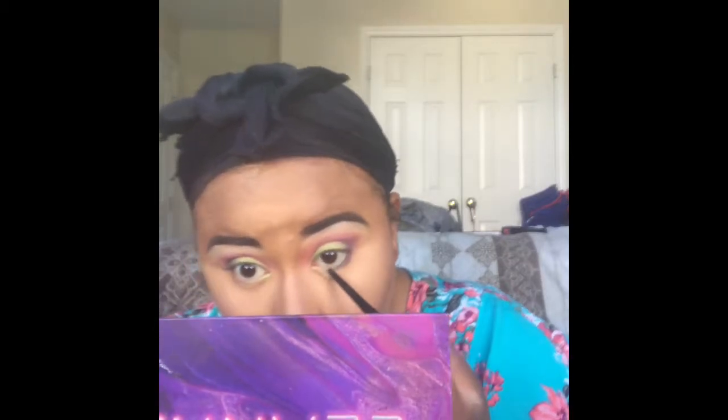Alright, going on with the blush, I'm using the Tarte Amazonian Clay in the shade Party. This is my favorite pink blush. I love it so much.